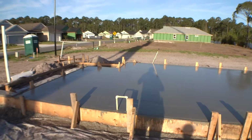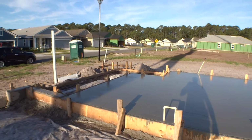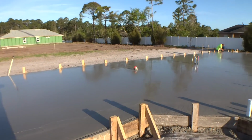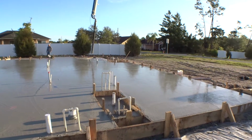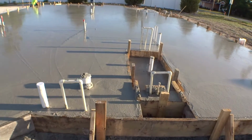So, probably next 2 days, probably 3 days, they'll start framing this house. The framing package is not on site yet. What I mean by framing package is all the wood that goes into making your house, and the trusses, the truss package for the roof system. Okay, so now we can start seeing some of the infrastructure here.